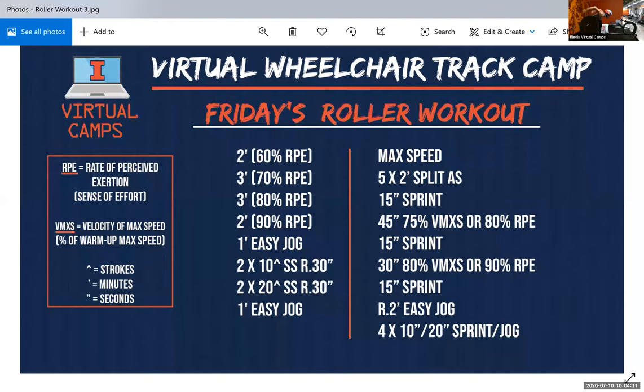We're going to do some 2 minute block efforts today with some good speed variation. So we're going to do these as a 15 second sprint. And then we're going to settle back into 45 seconds where we pull that speed back into the 75% range. That's about an 80% RPE. And then we're going to hit another 15 second sprint. Pull that back for just 30 seconds, but that speed is going to be a little bit quicker than our 45 second effort. We're going to be at 80% of our max speed or up at 90% RPE.